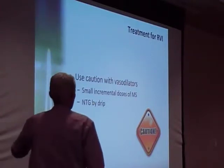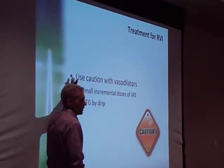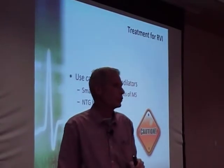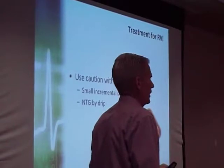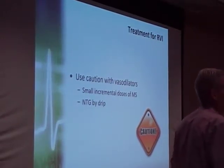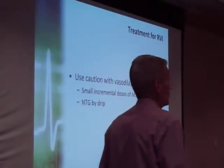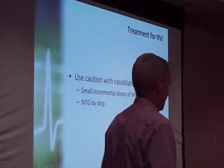So with these patients, nitro by drip works extremely well, somewhat prohibited in the field setting. But the other thing I'm sharing with you is one of the ways we change our approach to care is we give fluid. It's not uncommon for some RVI patients to get 2,000 to 3,000 cc's of fluid in the first hour of care. Now, I know that seems kind of counterintuitive. I'm going to dump all this fluid on an infarcting heart? The answer is yes, because you're going to get better performance out of the right ventricle.